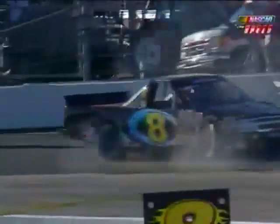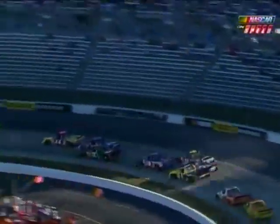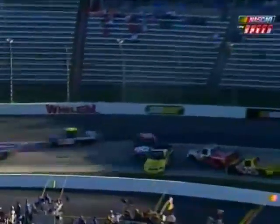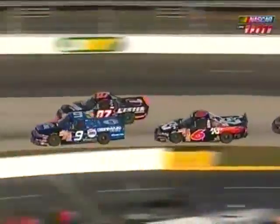See the 8 of Travis Nasro get turned around here. And now a little innocent spin. Another innocent spin. I mean, if you can call 4 trucks all wadded up innocent. Synchronized spinning, and then the most recent caution turn to red flag was right here.